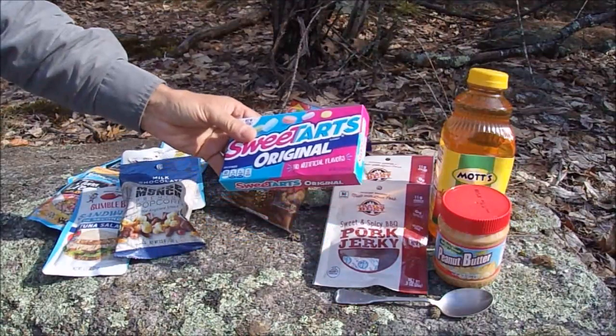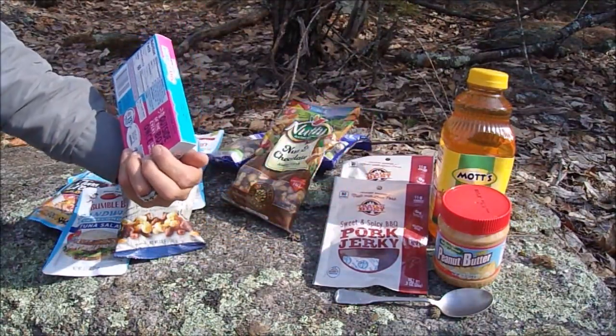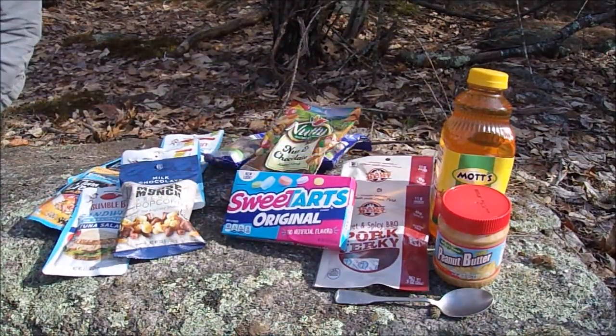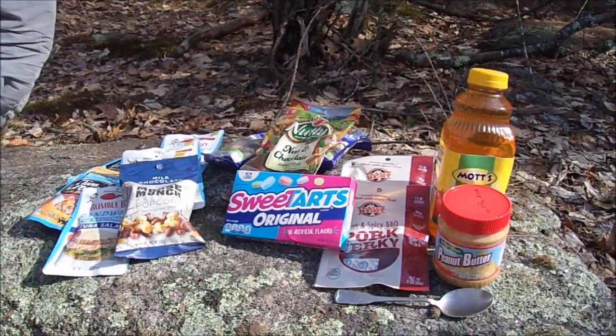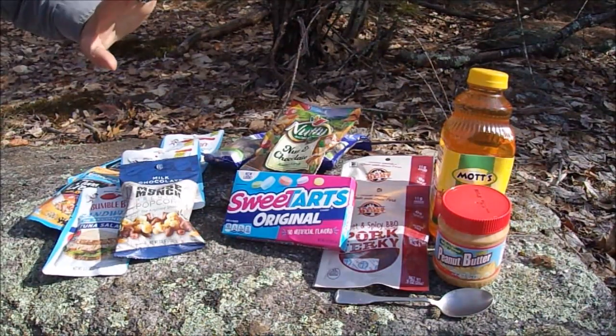And something like this, I'm not going to pound down all at once. It's kind of the point. You know, have one here, have one there. Could literally make that last for weeks. And it's not just the food that you bring, knowing what kinds of foods to bring, though that's part of it.